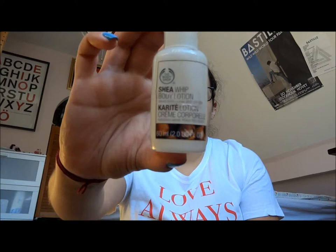This was really, really old, and I don't know how many times I've tried to use it up. The thing is, I don't really like the smell of shea butter. It smells funky. But okay, that's gone.